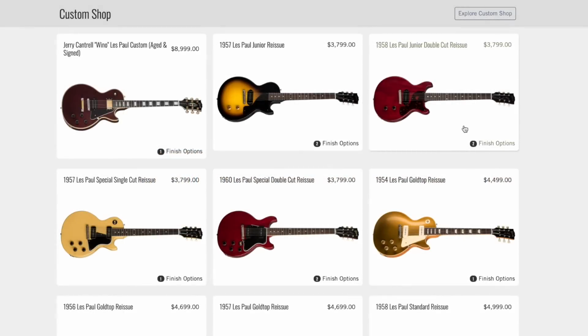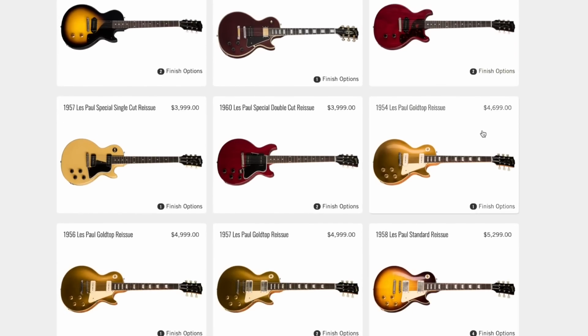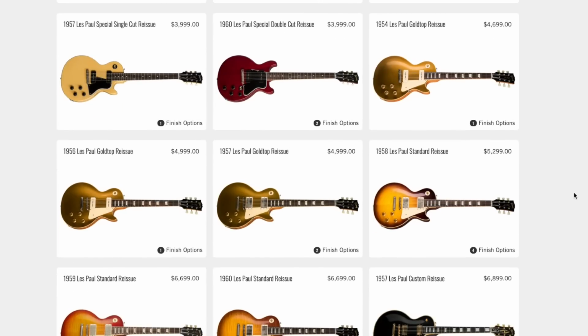So double cut reissue $3,799 is now up to $3,999. So it seems like a pretty solid $200 across the board for the more budget-friendly Custom Shops, if that's even a thing. But now let's look at the higher end Les Pauls.